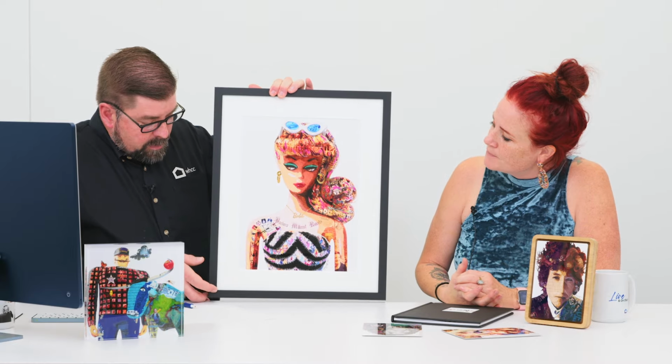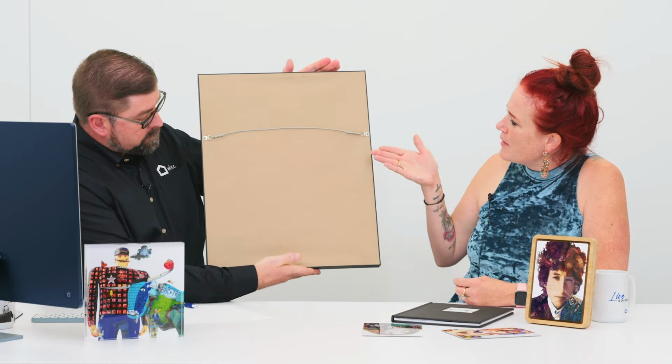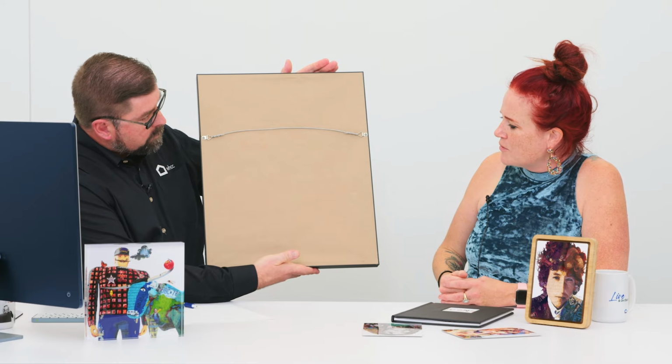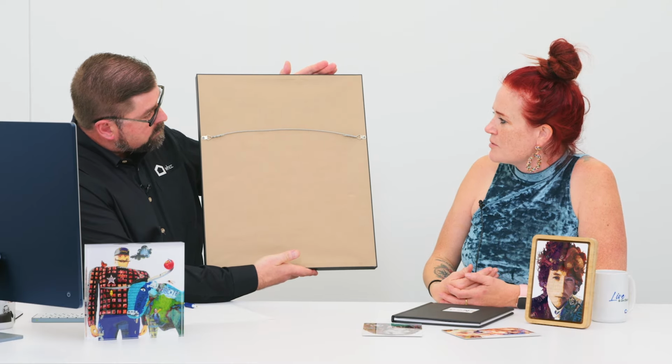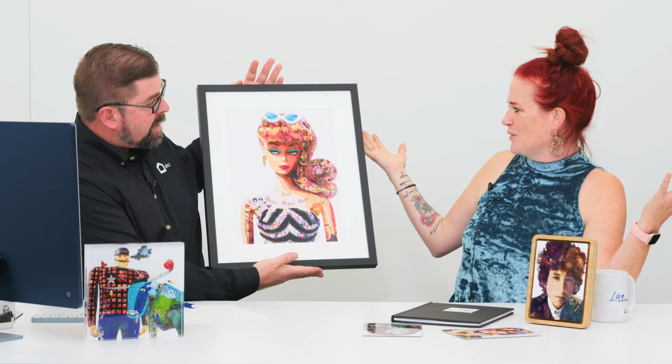Absolutely. Okay. So great. Do we want to show the back? Yeah, we certainly can. Just so that people know how they arrive. I mean, really gorgeous. And again, they get shipped directly to the client. So they open it up and bam, it is beautiful. I like that description. Bam. You're all set to go. Okay. So great discussion talking about the actual product.